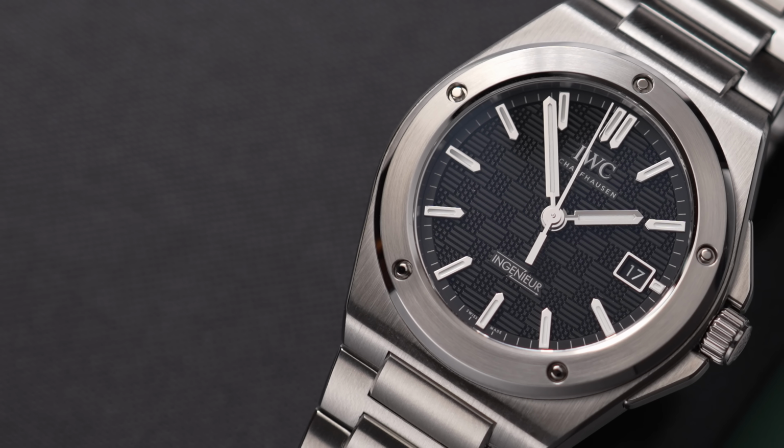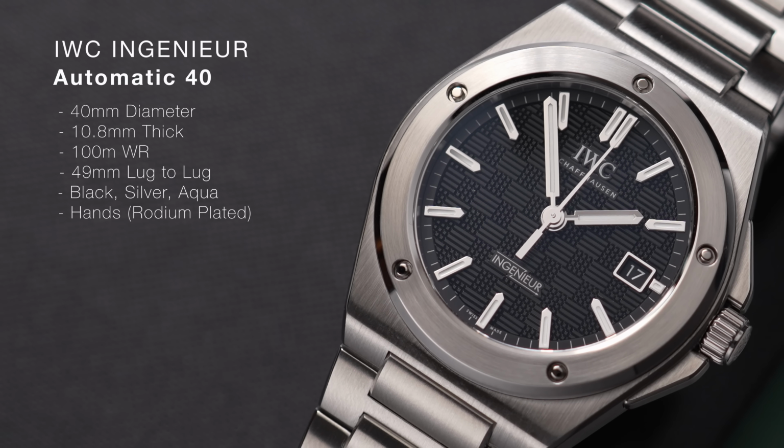So the specs on this watch, it's advertised as 40mm. I measured it at 39, so it's between 39 and 40. It's 10.8mm thick. We have a screw down crown, which allows the watch to have 100 meters of water resistance. The lug-to-lug measurement of the case is 45.7mm, but the actual lug-to-lug measurement, bracelet end to bracelet end, we have it at 49mm.